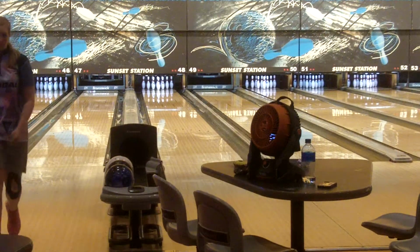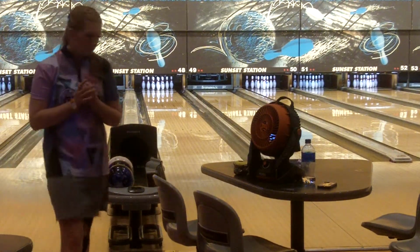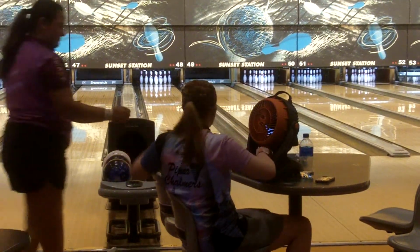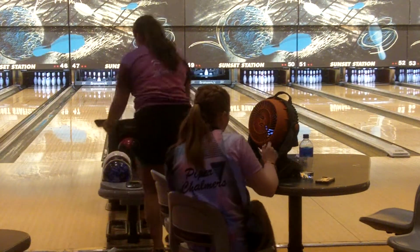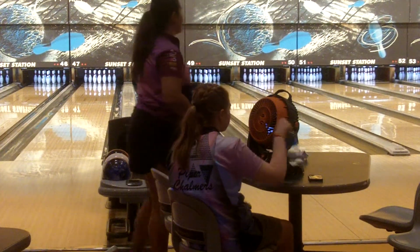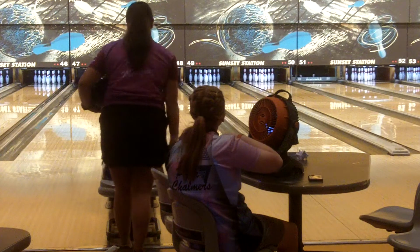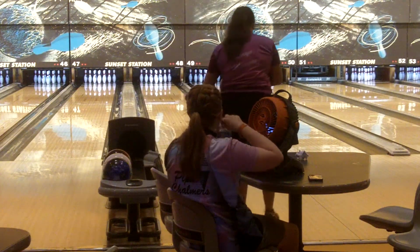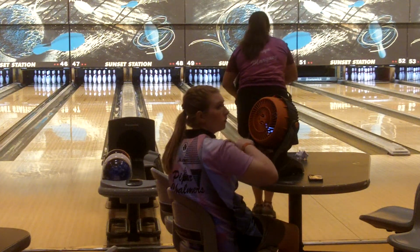This is the 4th pattern that they've bowled on. Pretty short pattern 1, pretty long pattern 2, pretty playable pattern 3. This, on paper, is the toughest of the 4 patterns. These are a lot of talented bowlers, showing off their stuff.